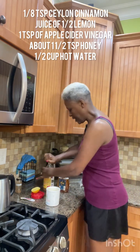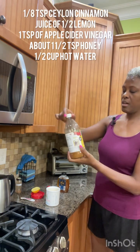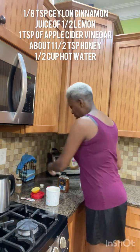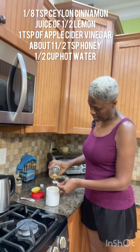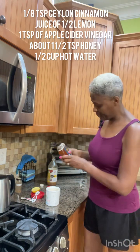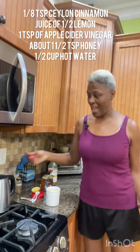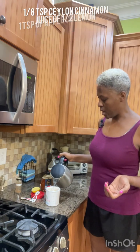And then I take a teaspoon of apple cider vinegar, and you want the kind that has what they call the mother, which is basically the floating stuff. You don't want it just completely clear. And I just take a teaspoon of that. And then a little bit of honey. I think that's about maybe a teaspoon and a half. I don't really measure that. And then a half cup of water.